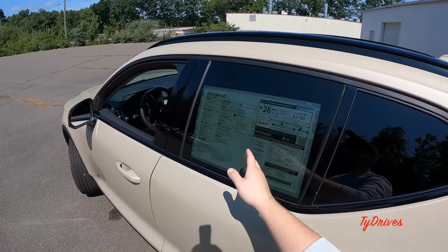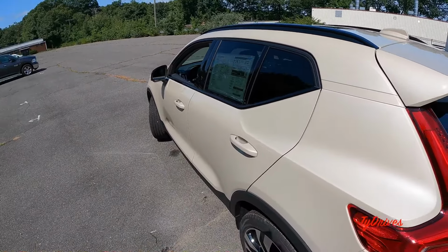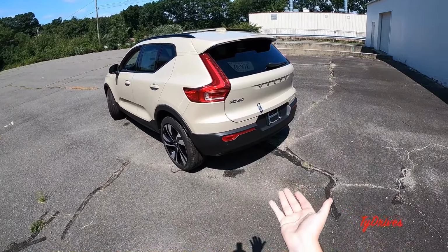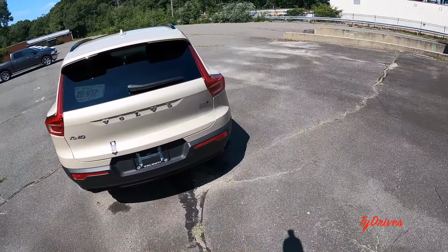The sticker price of this one is $51,040, including all options and destination. And I've always thought the XC40 is a really kind of cool looking car. It's kind of funky, but it's definitely still Volvo.